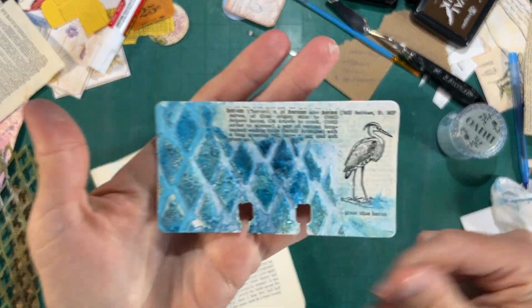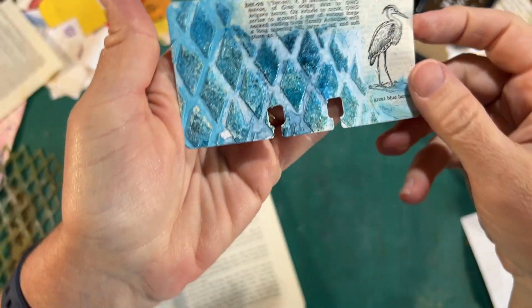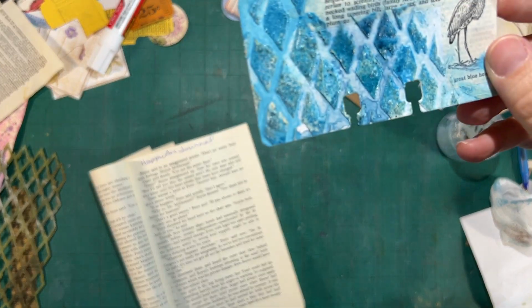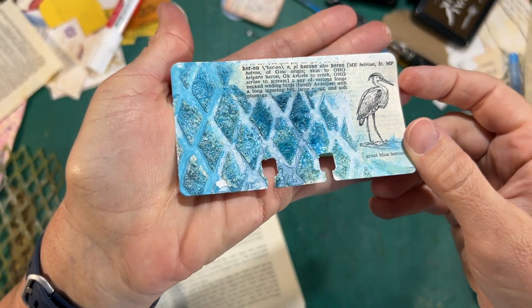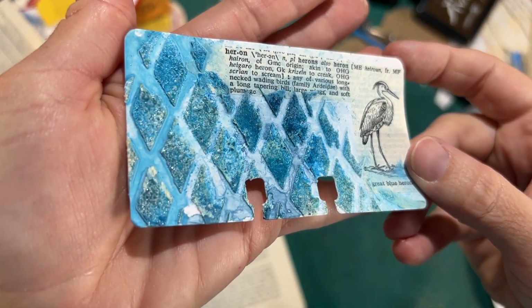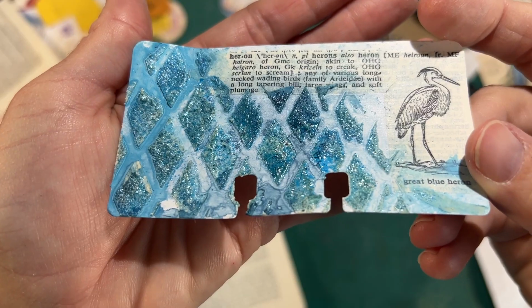Okay, now I think it melted. It looks different. Sorry, I'm shaking you. And my lighting is crazy. I am going to get a new light in here. I really am. But hopefully that's reflecting with the glaze on those diamonds there. I think we're getting it.